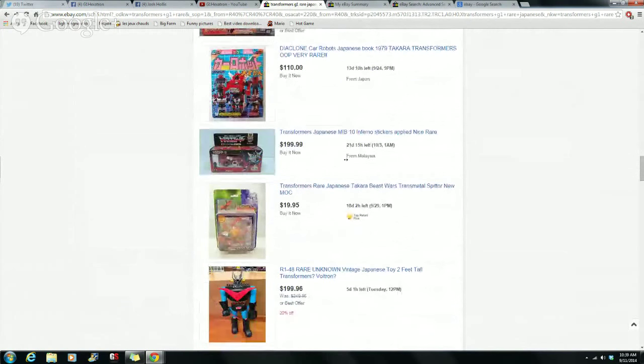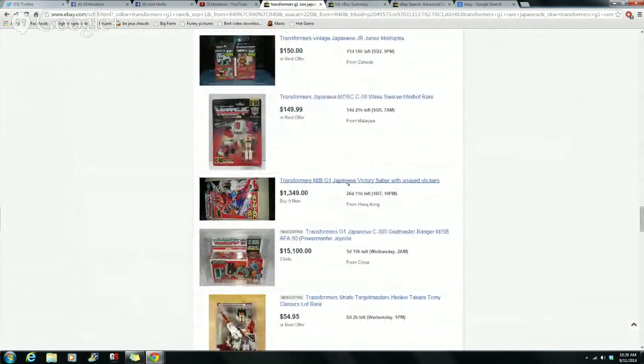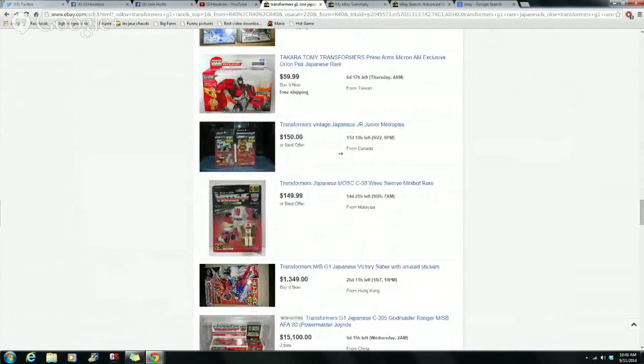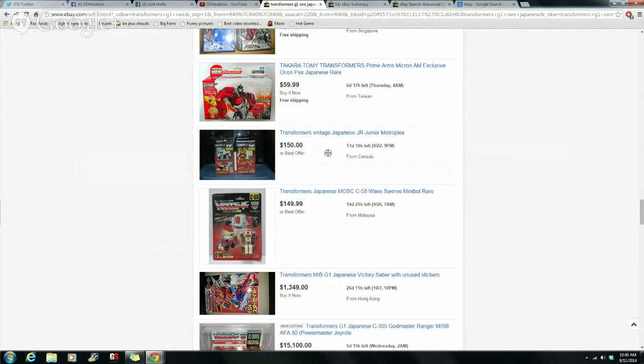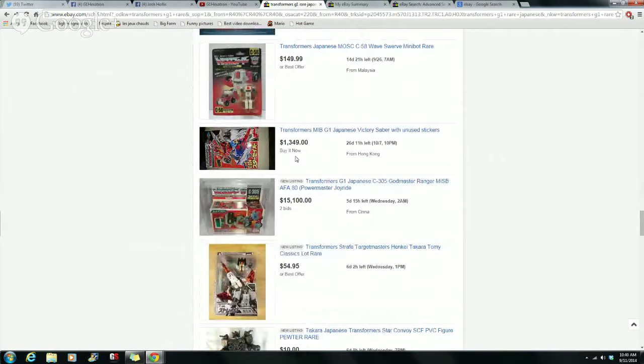Let's see. Anything else? Ooh, there we go. Transformers Prime, $60. Is that really rare? I don't think so. Even if it's the Arms Micron, no, I don't think so. Star Saber. Oh, that price is going to go down. I know. With the Masterpiece coming out, you're going to see a lot of people trying to unload them right now. See what they can get.